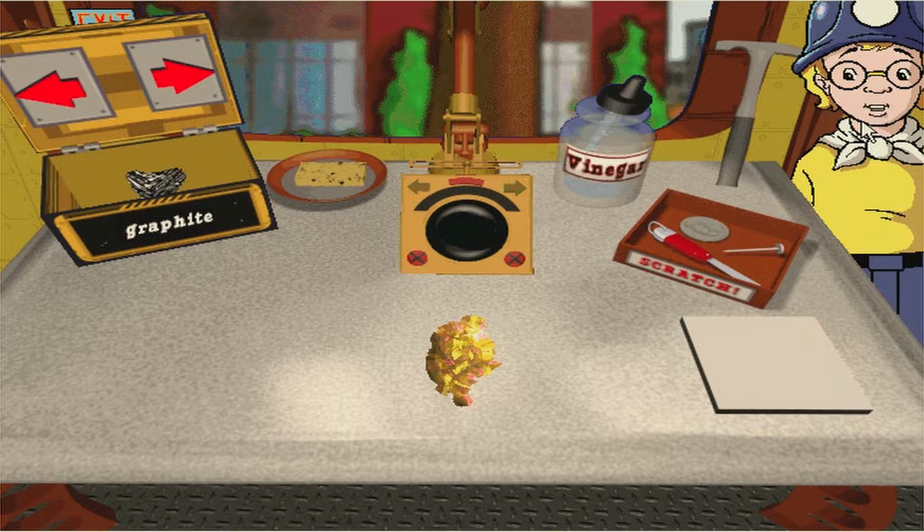Do you want to examine a rock in the rock box? Use the arrows to choose a rock or some other object, and then click on it to put it on the table.